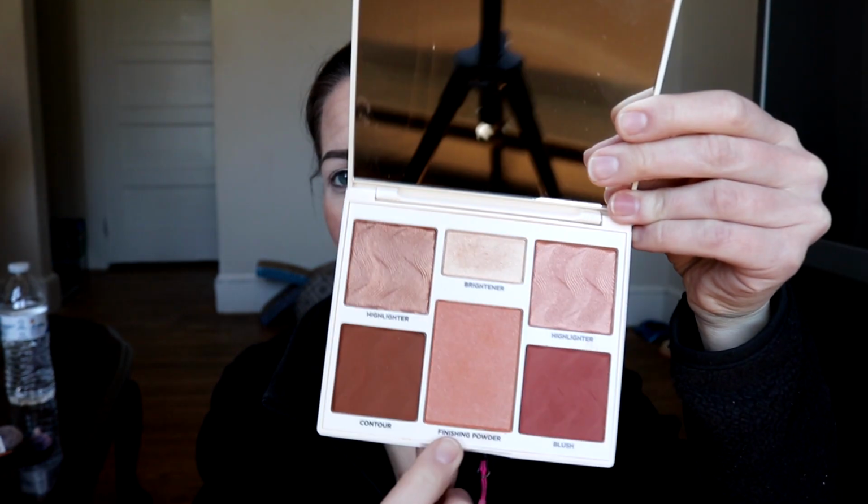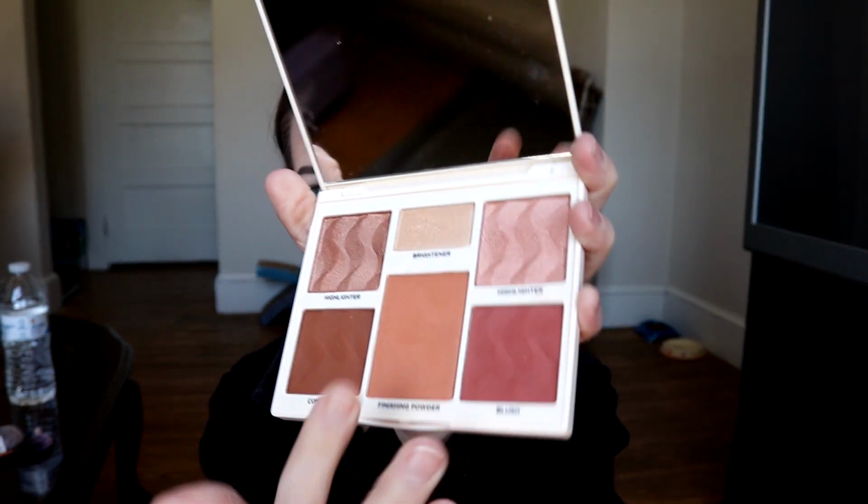Let's move on to the eyes really quickly. The only thing that I can really think to do is to take the finishing powder maybe and put that as my transition shade. Maybe. And then darken that up with the blush and the contour. And then put some shimmer on the lid. That's the only thing that I can really think to do. Don't judge if this turns out like dookie.